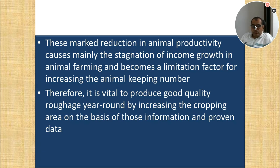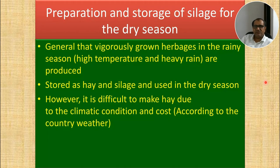Therefore it is vital to produce very good quality roughage in the entire year. It's very important to have good quality roughage in the form of green fodder. If green fodder is not available, then at least silage can be put. That is the required thing in silage making. Preparation of silage is also an art, and everyone needs to be very well versed with the preparation of silage, which is used in the dry season.